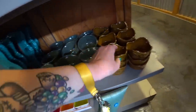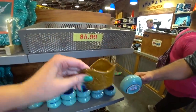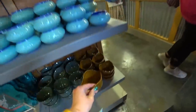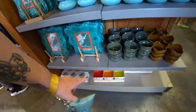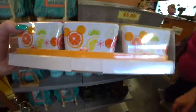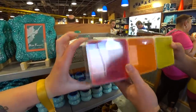I saw the Haunted Mansion one, but they didn't have this one over there. It's Pirates of the Caribbean. This one is, I think, the teacup ride. And then the Haunted Mansion right there. They used to have Dumbo, and they used to have another one, too. This is new. This matches that towel you were holding up. It's $12.99, and it's just a bowl.